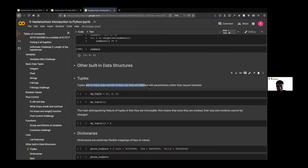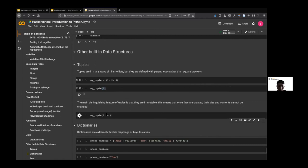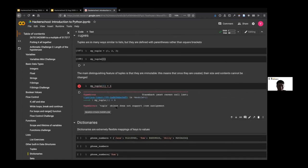So there's a thing called a tuple. A tuple is very similar to a list, almost identical, except that you cannot change the values inside a tuple. So it's like a list, but immutable. You cannot modify it. You can see this tuple here uses round brackets instead of square brackets, and you can use the same indexing notation as inside a list. So the first index is 2. But if you try to modify it, it will say a tuple object does not support item assignment. You cannot change it. It's immutable.